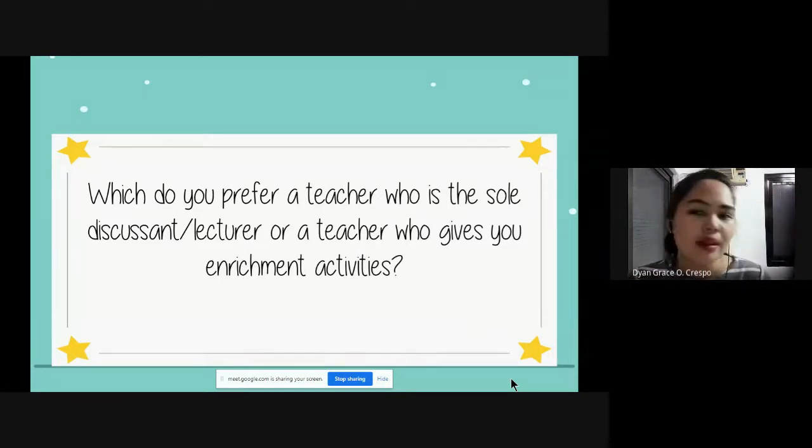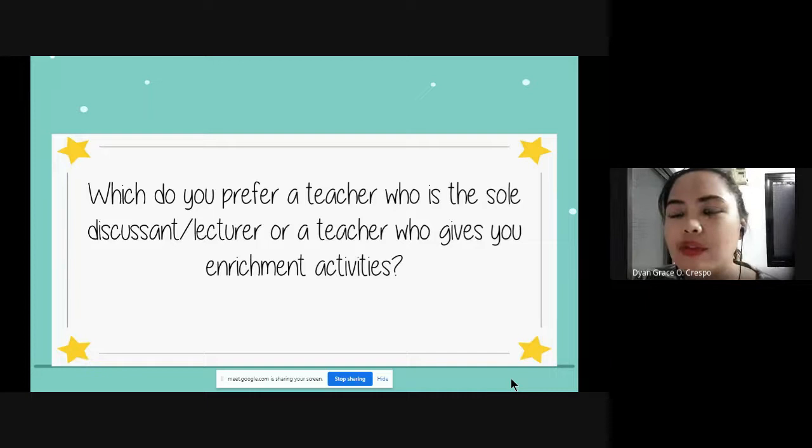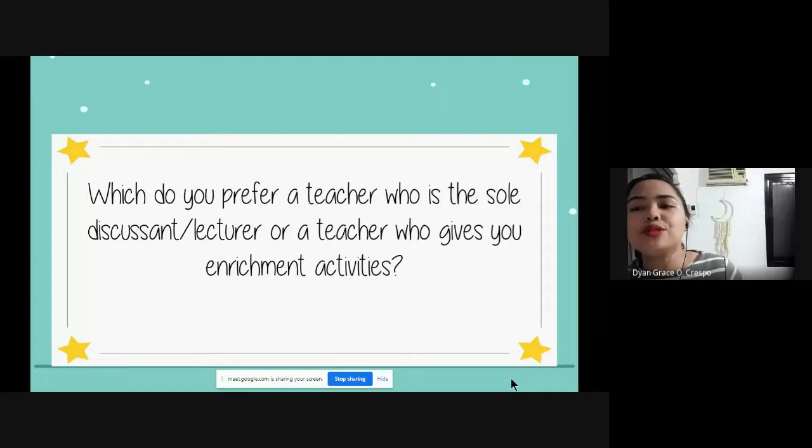Anyone needs to answer? Again, a lecturer or a teacher who gives enrichment activities. Which do you prefer? As Susana said, I prefer both. Okay. Yung magigive po na activities, sabi ni Mary Cassandra. Okay. What else? How about the others? Maritoni, the teacher who will give enrichment activities. Okay. Thank you. That's nice.